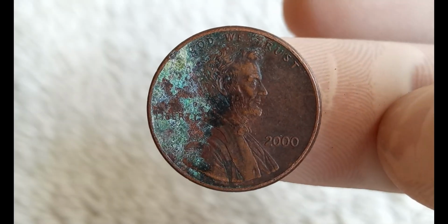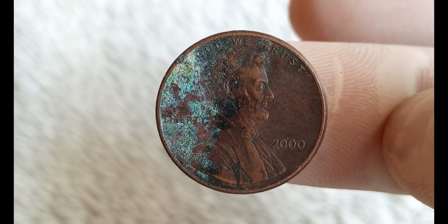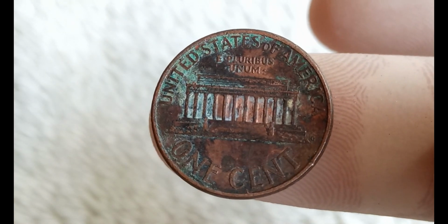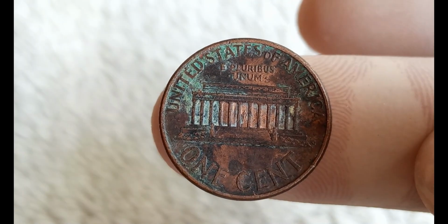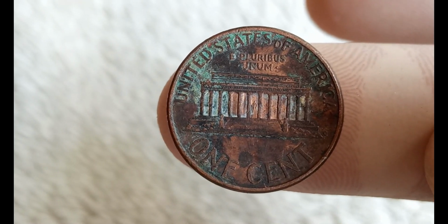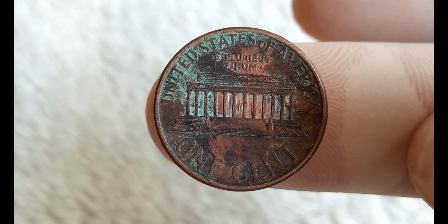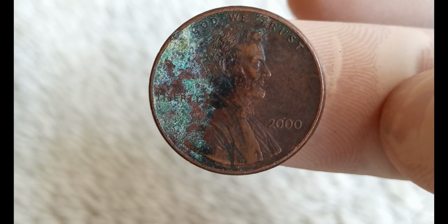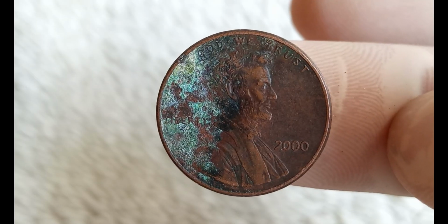Some of the earliest Liberty cents, especially from the 1790s, are incredibly scarce. They were minted in very small numbers and many were lost, melted, or worn down in circulation. If you find one in good condition today, you could be holding something worth hundreds of thousands of dollars. For example, certain rare Liberty 1-cent coins in pristine condition have been auctioned for more than $500,000.